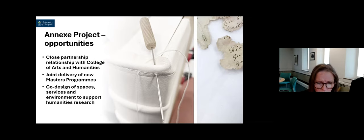And we're also looking at what a broader digital humanities suite might hold for researchers and for staff, with facilities to support data visualization, XR and textual editing. So, huge potential for a shared vision and clear value, both for the library, for its collections, and for our academics to develop these spaces, but they are still at a very early conceptual stage.